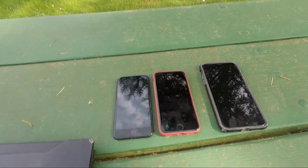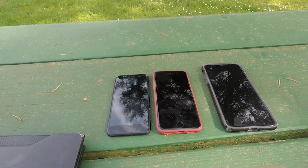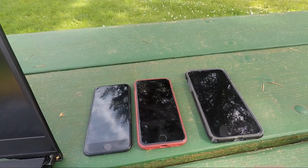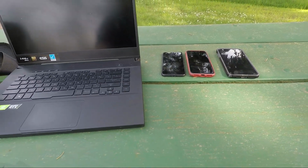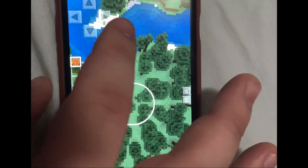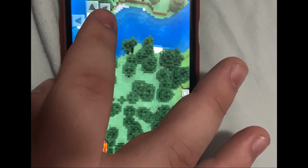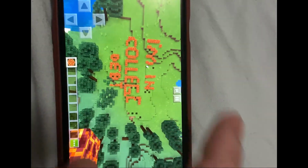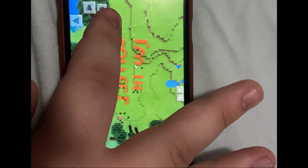The A11 Bionic chip still is a really powerful CPU, and it shows, and there were no real issues while using this as a primary device. I just didn't have any. Another thing about the iPhone is that, honestly, Minecraft runs great, and the A11 processor in this just runs it all fine. You're never going to have a problem with it. As you can see, everything runs perfectly smoothly, and there's no problems.